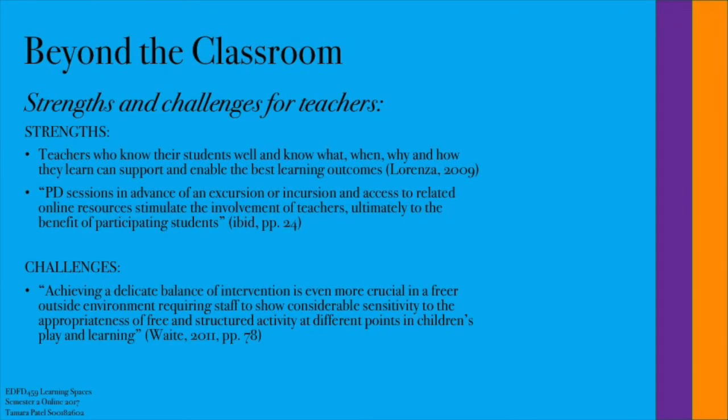The fourth learning space is beyond the classroom. Teachers need to know their students well in order to support their learning, and teaching beyond the classroom supports learning outcomes for students who do not flourish in a regular classroom environment. Teachers can be involved in professional development sessions and access resources online to benefit their students in learning beyond the four walls of the classroom.